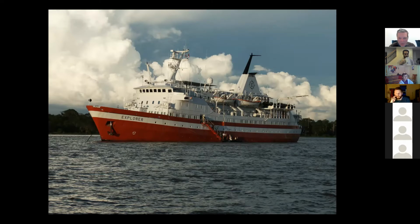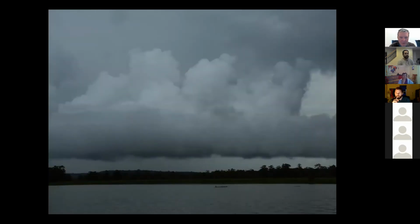I took my mother on a cruise on a tourist boat. This one sank near the Antarctic a number of years ago when it hit some bad ice. But here it is on the Amazon. And this is a great look at an Amazon sky. Just these storms bear down on you like a dust speck with a vacuum cleaner.